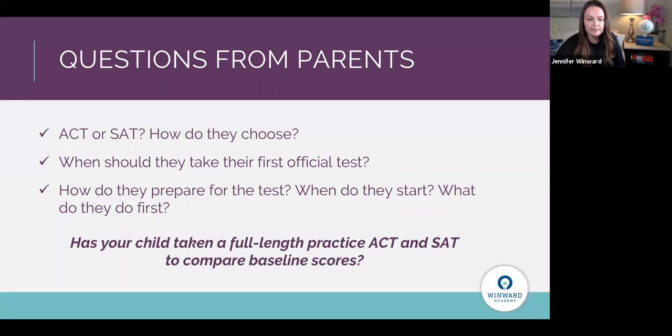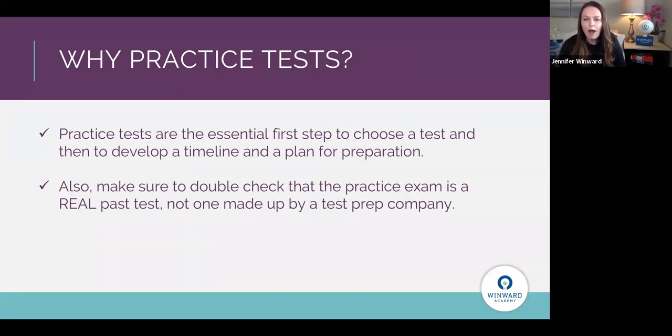Now, the way that we answer these questions for families is basically by responding with, well, has your child taken a full-length practice ACT and a full-length practice SAT so that we can compare baseline scores and help identify which test is stronger for the student? Now, why is this important? Why is it so critical to start with these baseline exams?